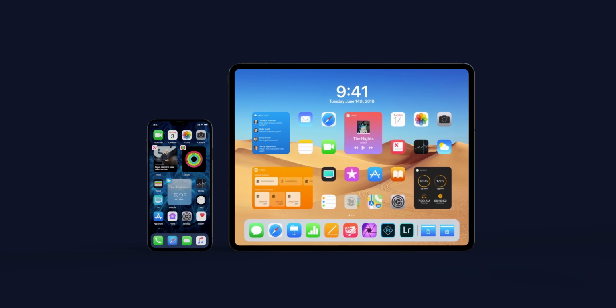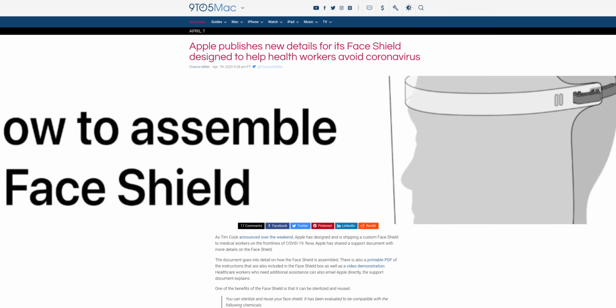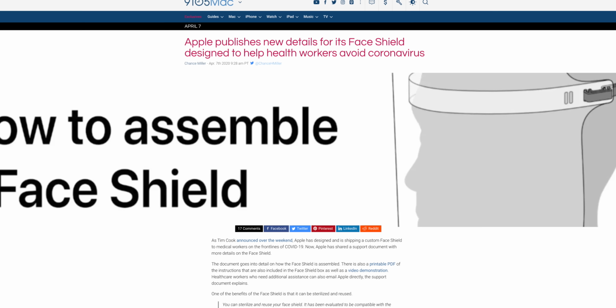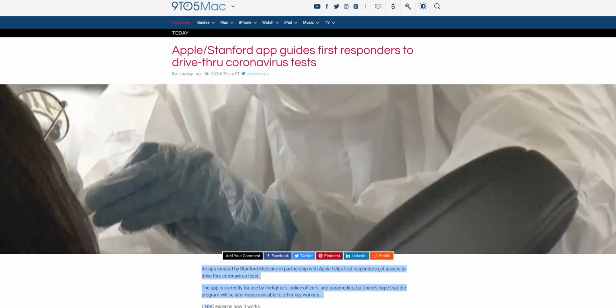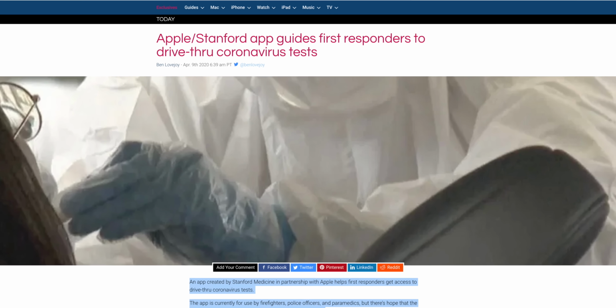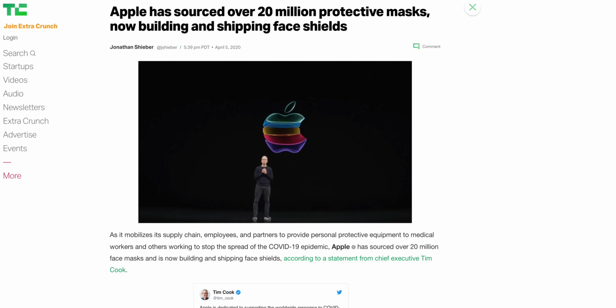At least I hope. I commend Apple for the amazing work they're doing for COVID-19. They're extensively innovating here. They're manufacturing face guards. They've built an application for first responders to help find testing sites. It's amazing what Apple is doing. Seriously, go Apple on this.